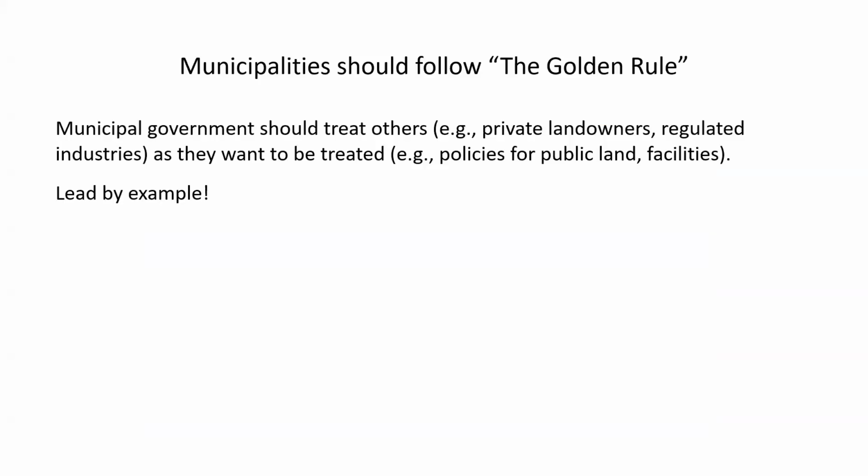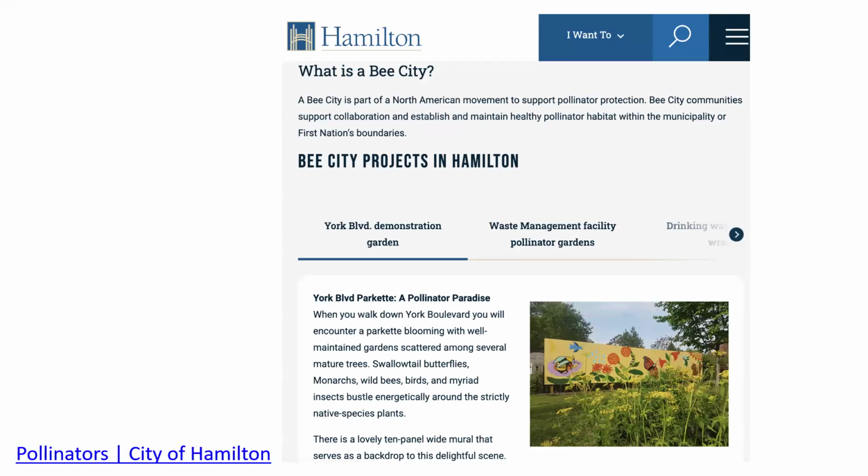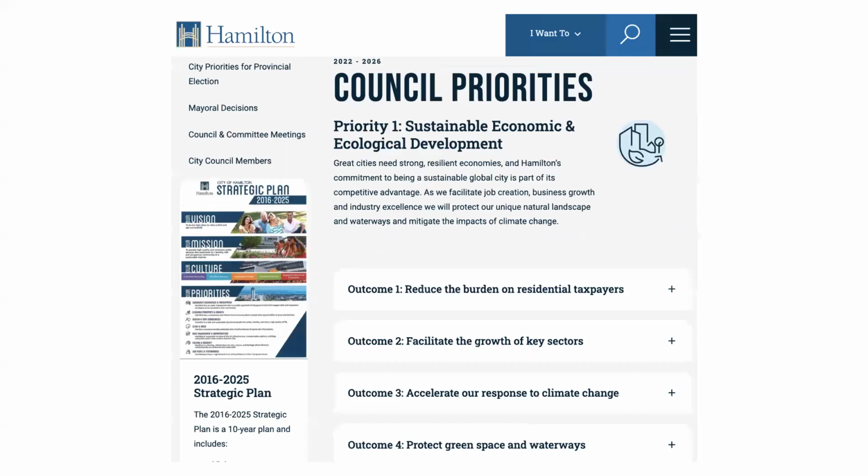I think for a municipality like London or Hamilton, it's important that they follow the golden rule. And that is treat others as you yourself would want to be treated. That means if you're going to impose requirements or policies or regulations on private landowners to do certain things, you should also be doing those things on public land in your facilities and leading by example. So for instance, Hamilton's already doing this. You guys already have your Bee City framework for pollinators. There's projects that have been supported by the municipality. That's great. This means that if you're trying to influence things happening in the private sector, Hamilton is leading by example.